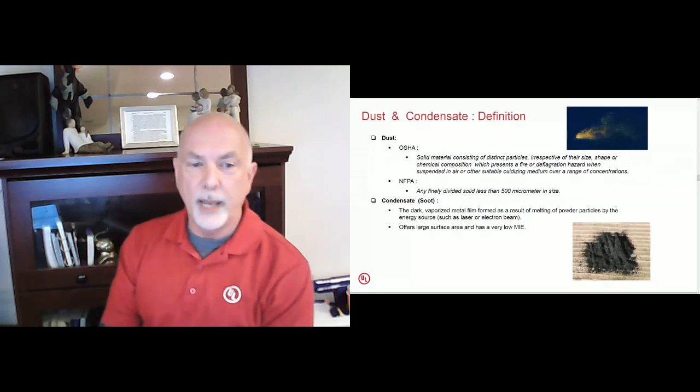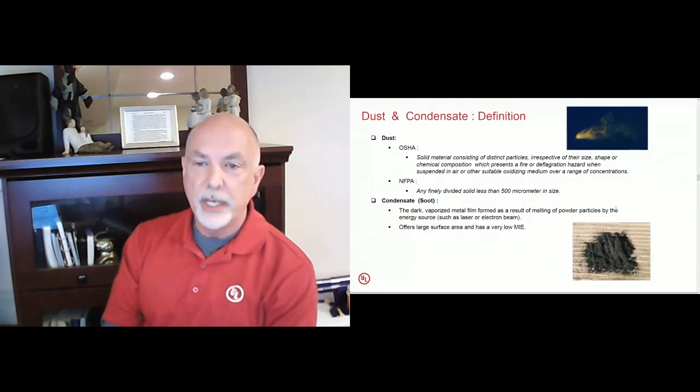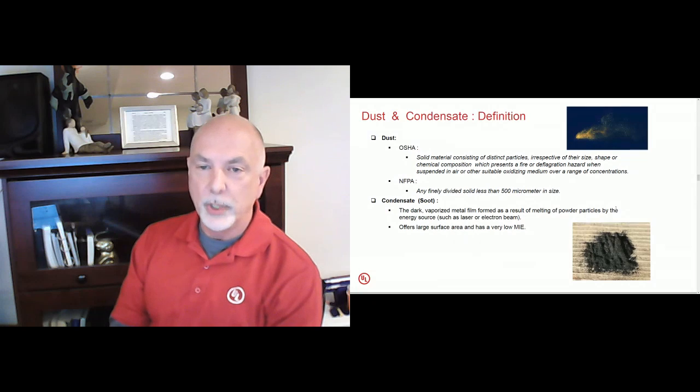The other thing we have to consider too is condensate. That's the stuff that collects in the filtration systems in the machines, that kind of vaporized, sooty, smoky stuff that comes off during the process, and that stuff is really hazardous. It can definitely become an issue if you handle it incorrectly. It takes almost no energy to cause it to ignite or to explode. It's almost self-igniting, and self-igniting is a bad thing, so something to consider.